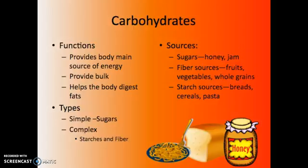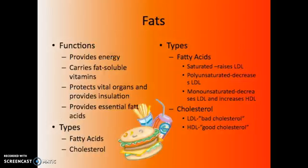to fuel up. Some sources of carbohydrates, which are basically sugars, is sugar, honey, and jam. Fiber is a type of carbohydrate, so anything that has fiber in it, like fruit, whole grain, and vegetables, and also starches like bread, cereal, pasta, potatoes, things like that.